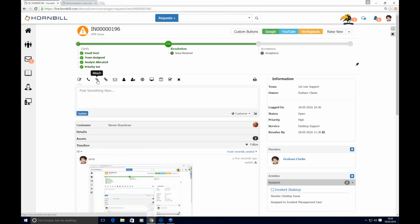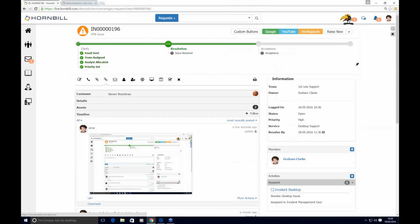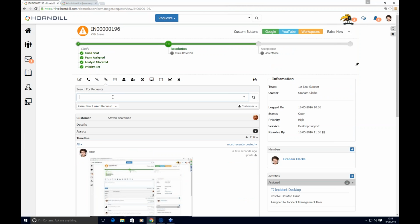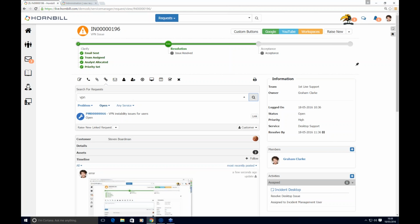We can schedule callbacks, we can drag and drop one or multiple attachments, or obviously look at our file structure. We can search for and link related tickets. In this example, I might want to look for any other VPN issues that we're aware of, that are problems and that are still currently open. I can do a search for that and get results.